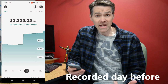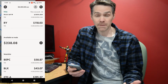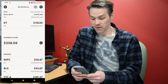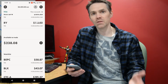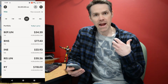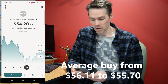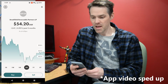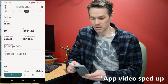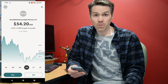Going over into Wealthsimple Trade now, we're going to spend the $200 that I just put in into Brookfield Renewable Partners. I've already invested in them before, so this will be another investment. And it's actually going to help average down my overall cost. So I'm just going to quickly go through the buying process. And there you go. We have purchased some additional stocks for the $200.